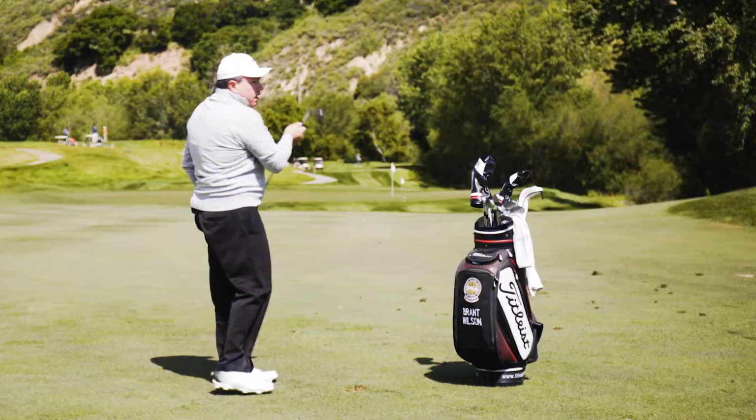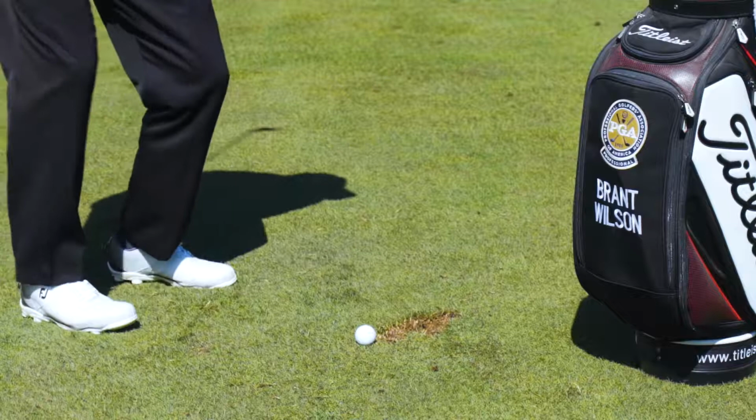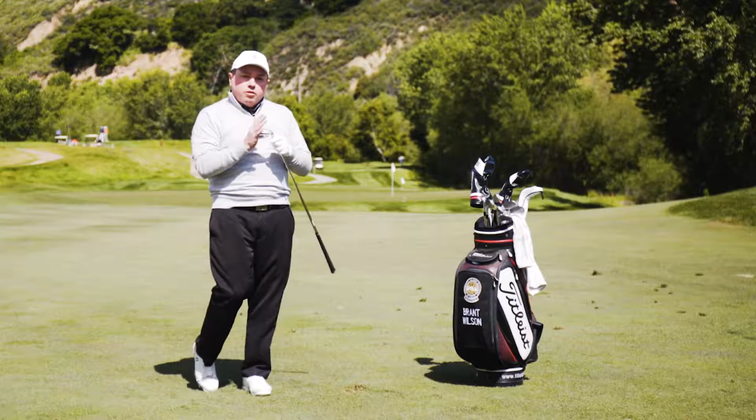So what I did there is I created a little bit more speed with this club. It was able to get the ball to stop quicker on the greens, just like the guys at the US Open are going to get to do this week. A little more speed, ball stops a little bit quicker.